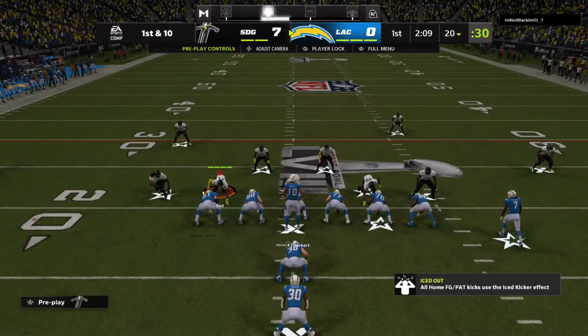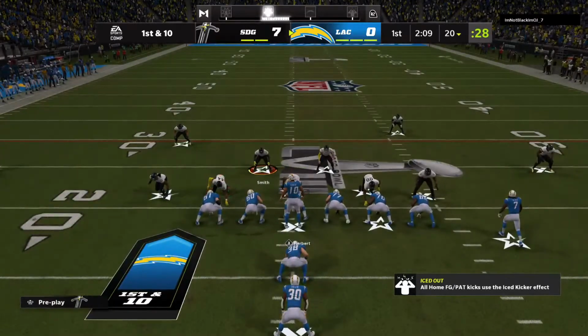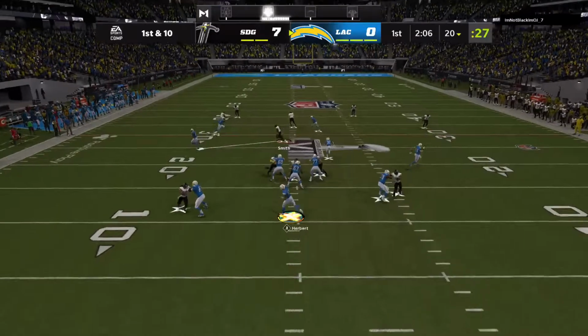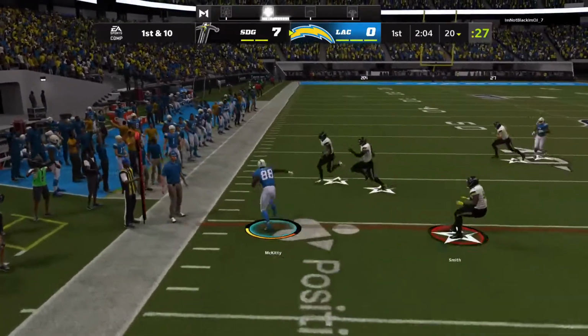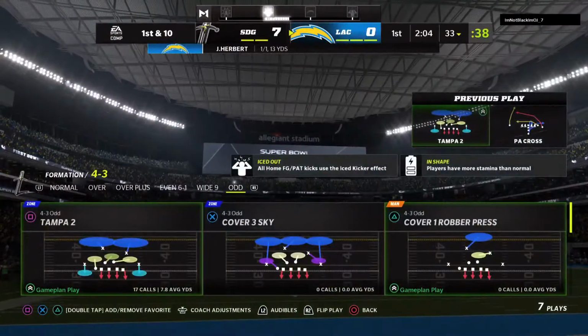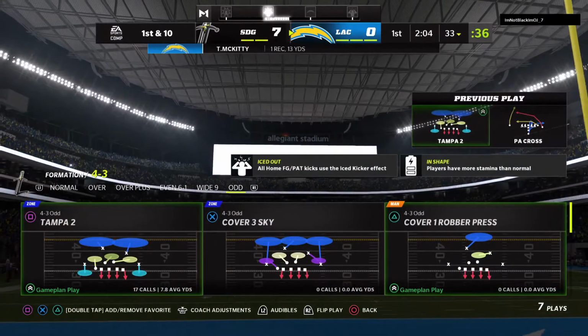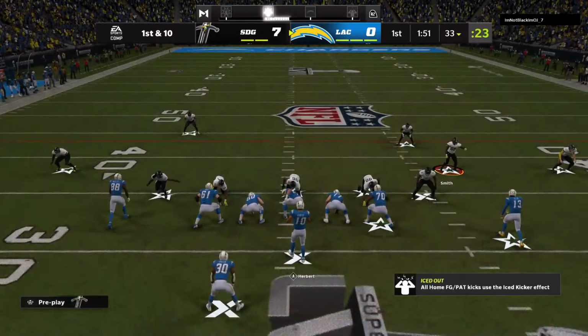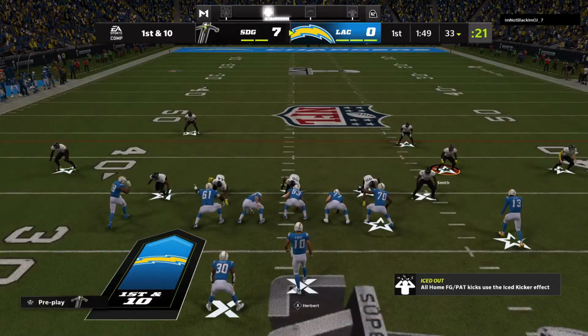Herbert and the Chargers now with a 1st and 10 at the 20. Play action. It's Herbert. And that's complete to Trey McKinney, the tight end. And he'll have this past the 30 prior to going out of bounds. Solid way to start the drive. 13 yards, picking up the first. So they'll come up 1st and 10 now from the 33.